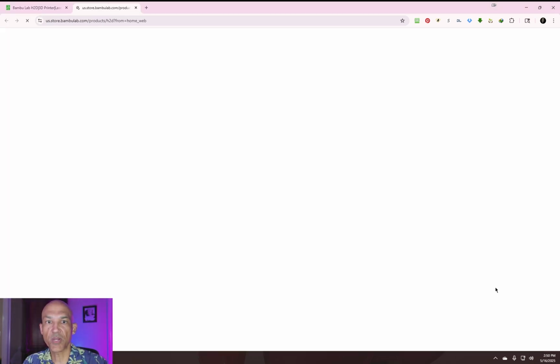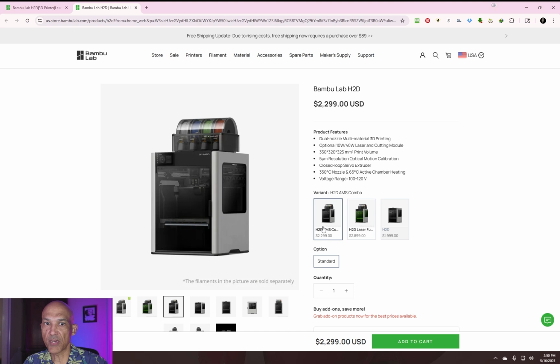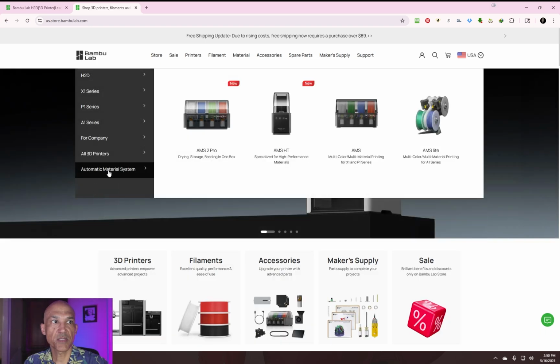So if we look real quick here, I'll pull up the page, you can see that the BambuLab H2D is now back to $1,999 here in the US. The combo is $22.99, which is what I paid for it at launch, and the laser combo is $28.99 for the 10-watt module, and the 40-watt module is $36.49. Anyway, the same holds true for their AMS systems.